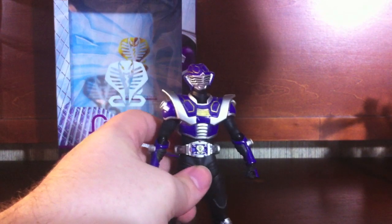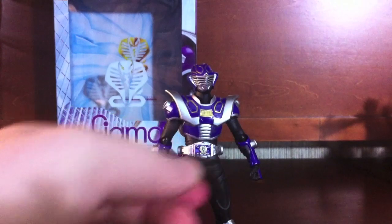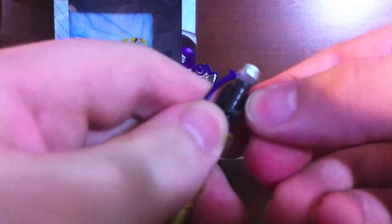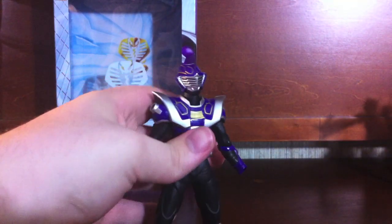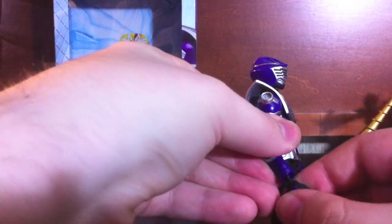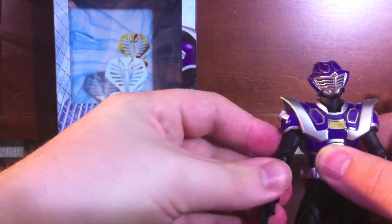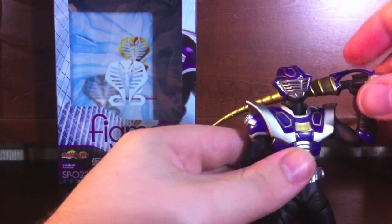So, let's get him in a pretty neato pose. And by neato pose, I mean his stereotypical pose. So we're going to give him the relaxed, shaky hand, and then the sword vent holding hand. So we'll just go ahead and plug that right in. Like I said, it fits really good, so I'm pretty sure that's what its purpose is. Take off those. Plug in the sword vent. I love how easy it is to switch these hands. The joints are weaker than Figuart hands, but it's just so easy to switch things around that I really like it.